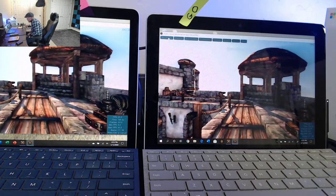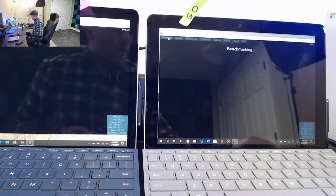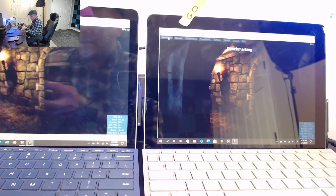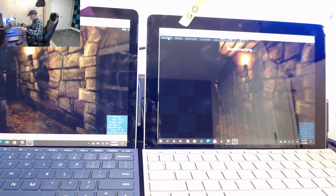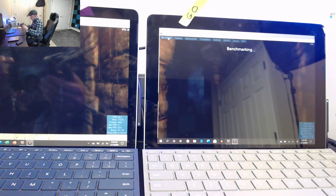Okay, so while we're waiting for this to finish up, let's do this. I'm going to drop in my thermal camera and I'll record what the back of these machines look like.